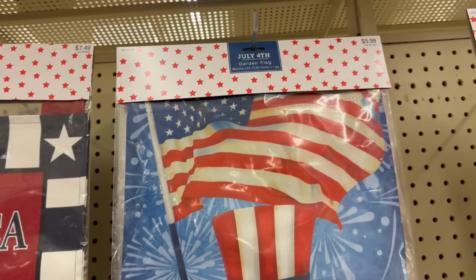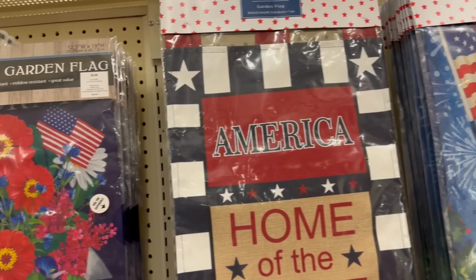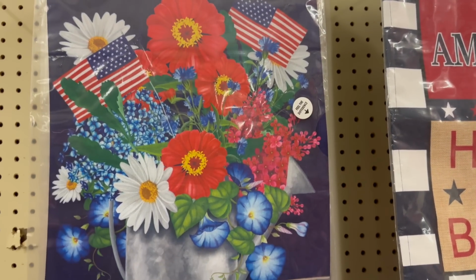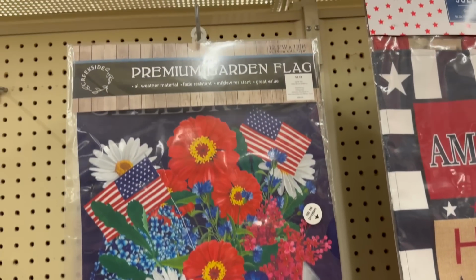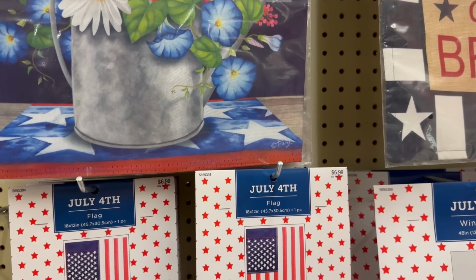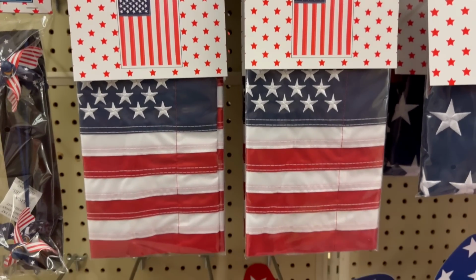For $5.99, you have the 18.12 inch flag with the gnome. For $8.49, this one is a nice patriotic vase with some red, white, and blue flowers. And this one's measuring out 12.5 inches in width and 18 in height. Here you have this nice flag for $6.99. This is an 8 by 12 inch flag. You are getting one piece.